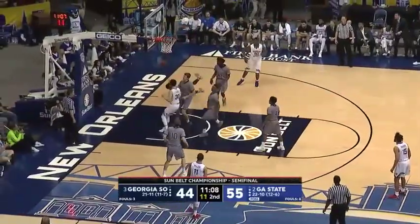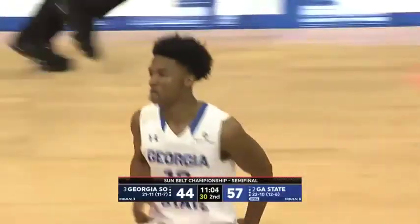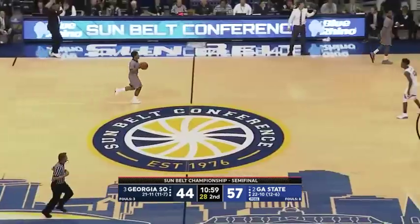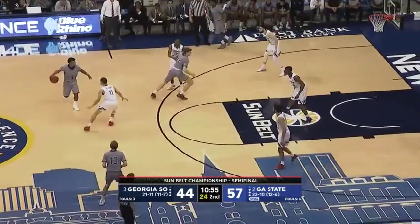Kane Williams inside and gets it to go in. Kane Williams, the freshman, you can see that he's going to be a big part of the Panthers' future going forward. Well, that was a great move, great spin move.